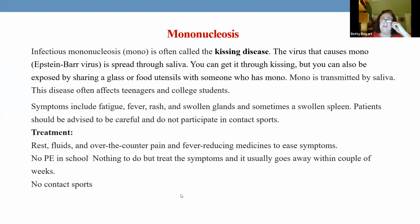What happens is it's not strep, it's not the flu, it's nothing, it's a virus, but it's what we call an Epstein-Barr virus. And this Epstein-Barr virus can be spread through sharing glasses of water, kissing, et cetera, et cetera. You will see a child who has a sore throat, it's not getting better. You will see the child start an antibiotic, still not getting better.